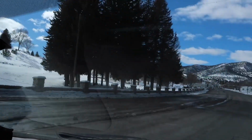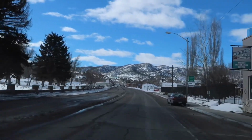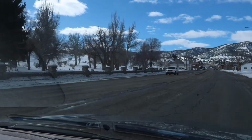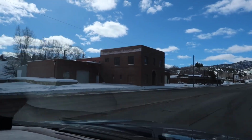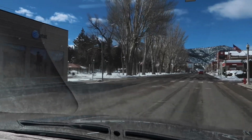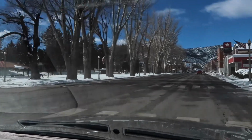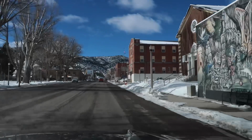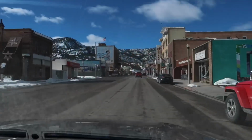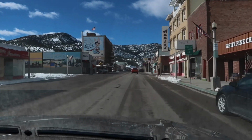So here it is, the entrance to Ely, Nevada. This is on Highway 50, the loneliest highway. And that's the old cemetery off to the left there. It was full of snow. Much of this town was full of snow. But we've been wanting to come here for some time because we wanted to visit the Nevada Northern Railway. So we're just headed down the main street here of Old Ely.